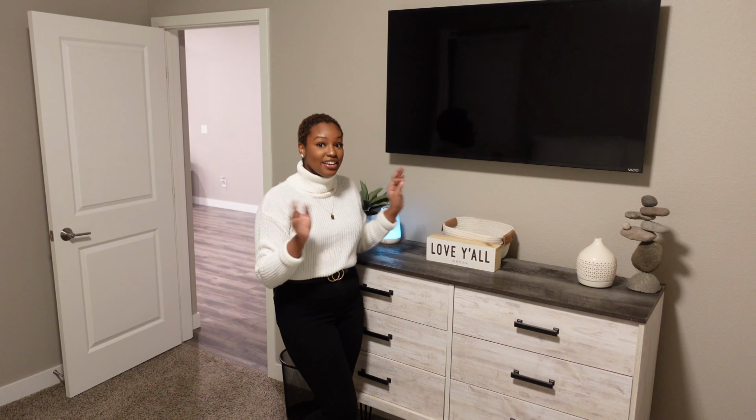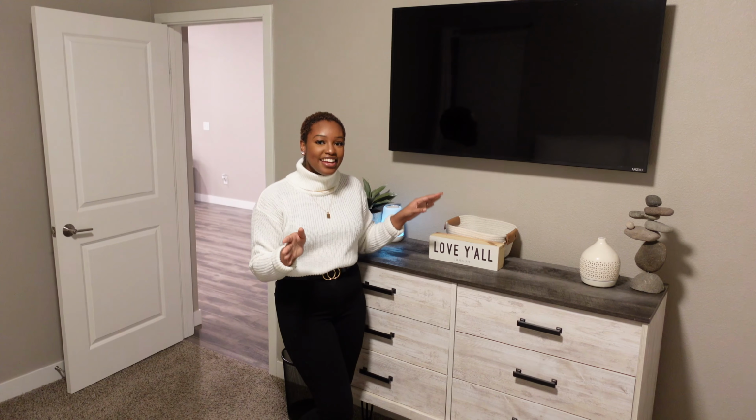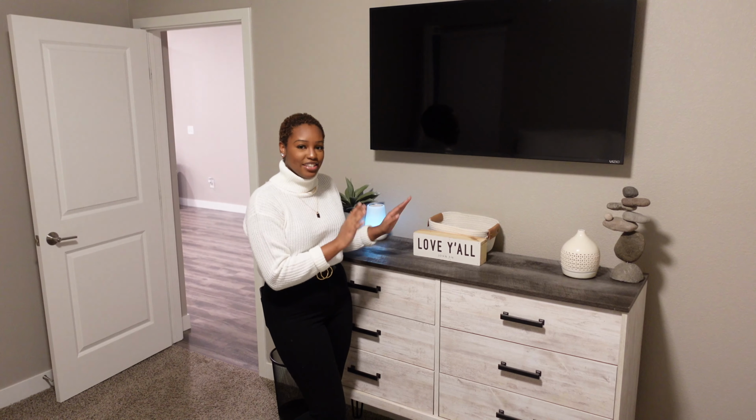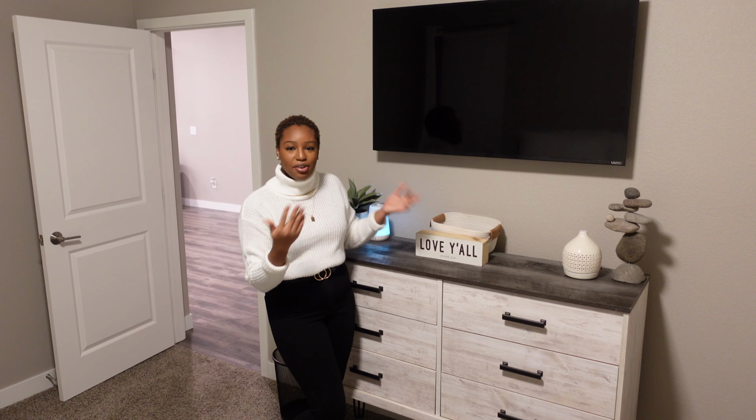Next thing that I love, love, love, love is this block. It says love y'all and it's John 3:16, one of my favorite verses. It's such a nice statement to just have in your bedroom as a reminder when you wake up every single morning.